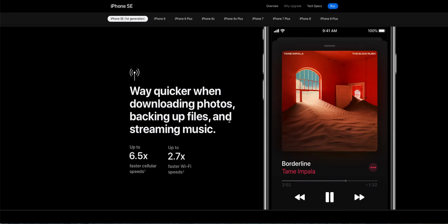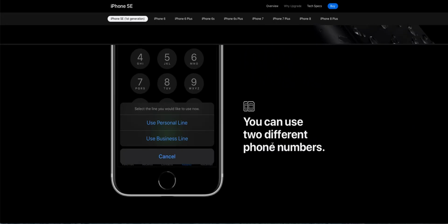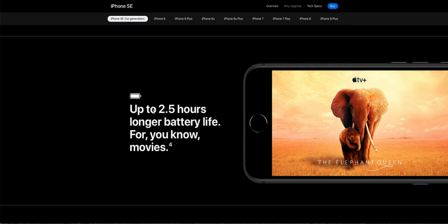Way quicker when downloading photos, backing up files, streaming music. So we can keep going. Splash, splatter, and spill resistant up to 1 meter. You guys can see that. You can use two different phone numbers here, and you get up to 2.5 hours longer battery life for movies.